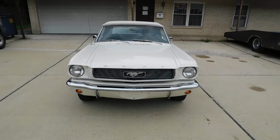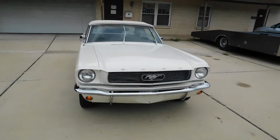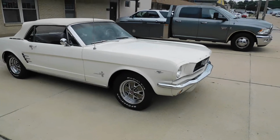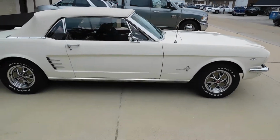Horn. Wipers. There you go. Got the style side wheels on it. Raised white letter radials.